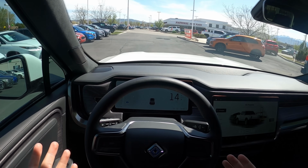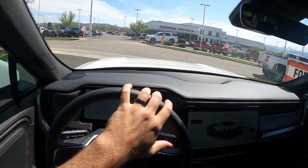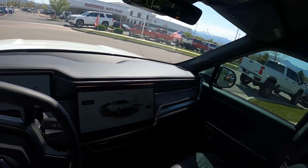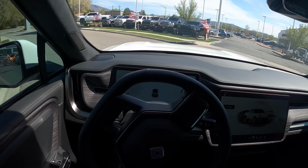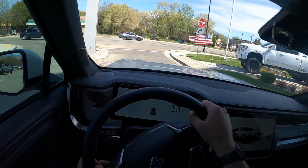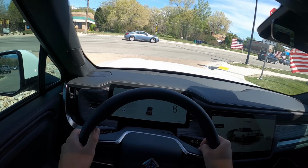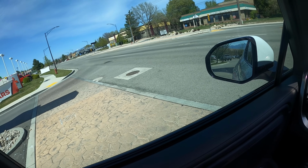And of course, I'm last to film a review on one of these because I guess I'm not important enough to get invited out to Rivian's press launch events. But anyways, let's talk about how this drives. First off, just like any other EV, when you have it in full regen, you're pretty much just doing one pedal driving. And that turn signal sound, it's interesting.